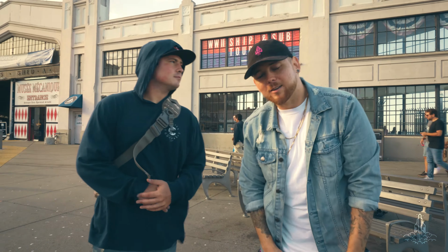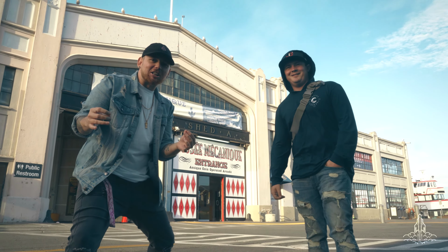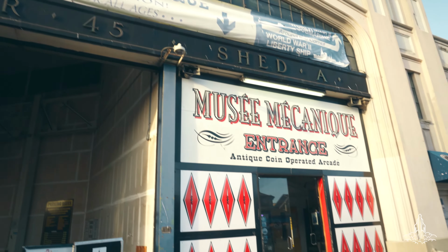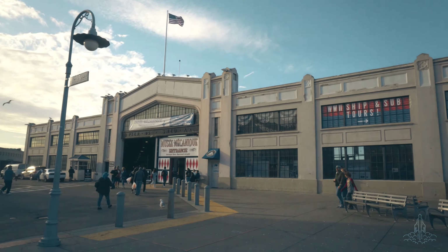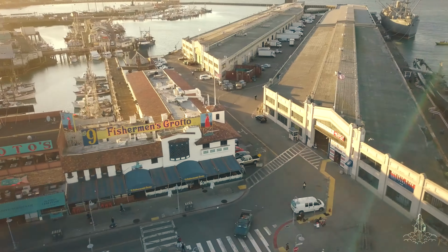Something or other tour. We're in San Francisco. We're at Musee Mecanique. I don't know Mecanique, if I'm saying that right. This is one of the world's largest privately owned collections of classic antique mechanical arcade machines, coin-operated musical instruments, and games. What's better than games?